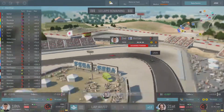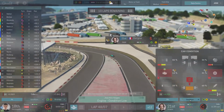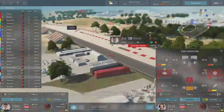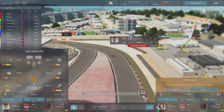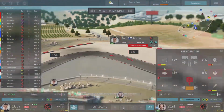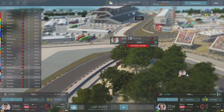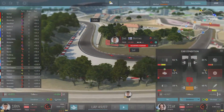Still 18 and 21, and okay, 14 and 21. Ouch. It's getting dangerously low. One more downgrade and we're in trouble. But Bottas, 0.7 of a second behind. He has caught up to race leader Sebastian Vettel.